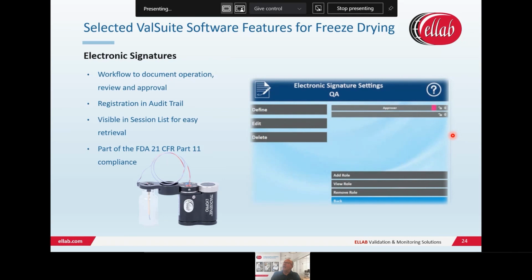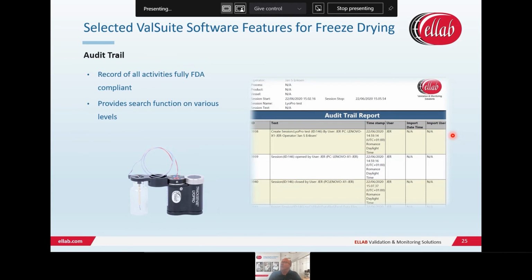The second one is electronic signatures, and without being too detailed on this because of time restrictions, this is a workflow way of looking at it. So you can have different roles in the software. You can have different people having different roles, and they are all listed. And even on the overall list of sessions or tests that you have been doing, you can see the status of each of these tests from the outside, from that list. So this is important information about the software, that it has to be organized in an easy and smooth way.